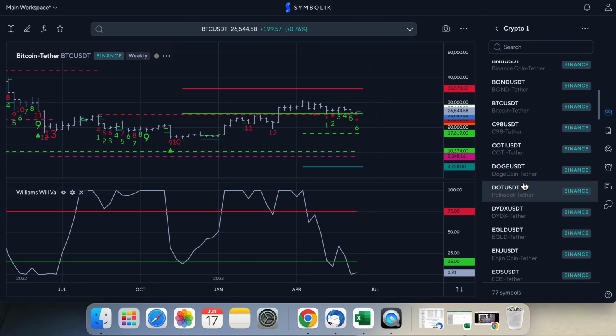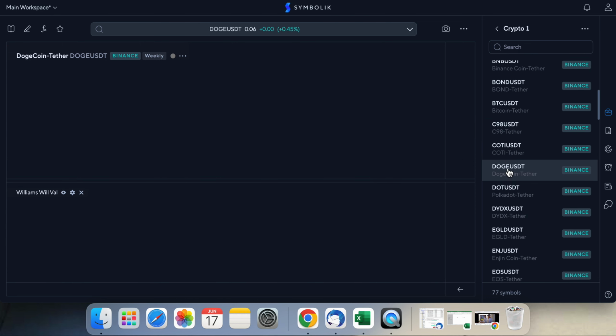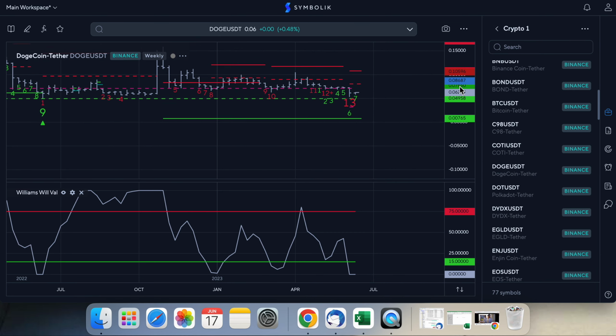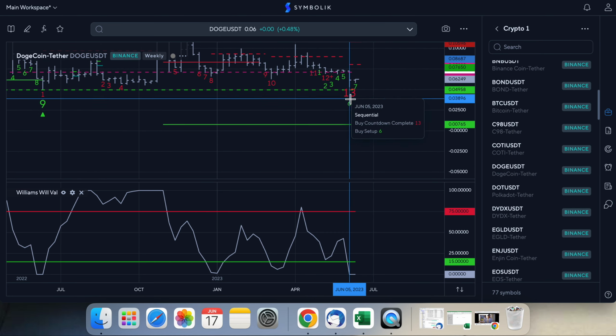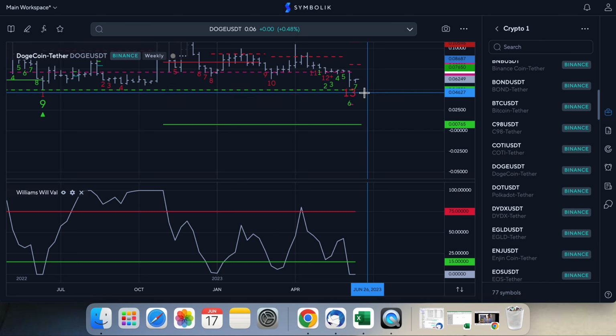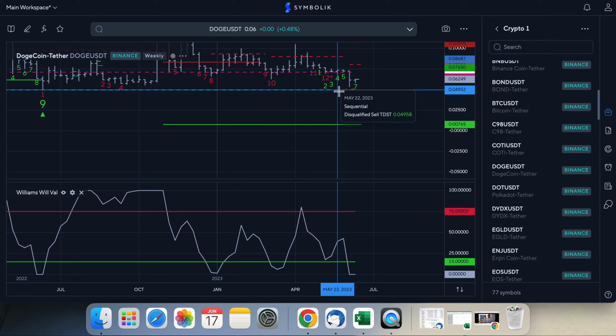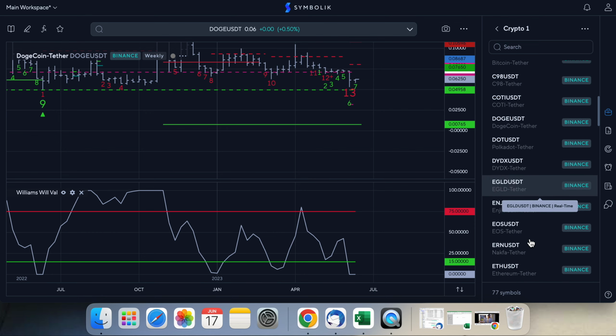Let's see, get the big ones here. I'll go ahead and do Doge. It's on a 13. If that completes this 9 count, I would think maybe 1 or 2 more weeks. Could be a bottom. It's looking for support right around this 0.049 zone. Let's see.